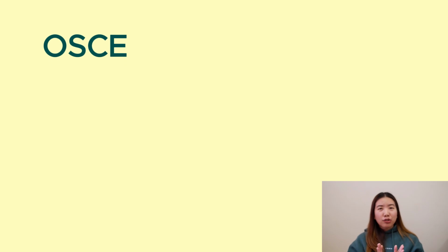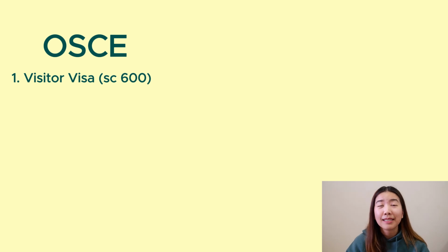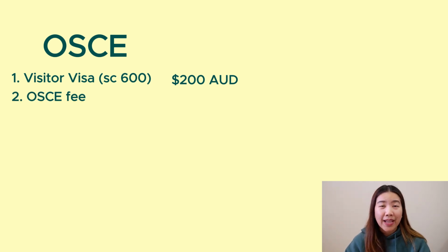So, money that you should prepare for in order to come here and sit for the OSCE test. First, you need to apply for your visitor visa subclass 600 and that can cost you roughly around 200 Australian dollars. Next thing is the OSCE fee. The OSCE fee is 4,000 Australian dollars, as you know from the handbook.